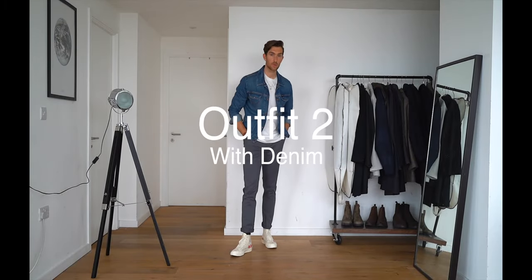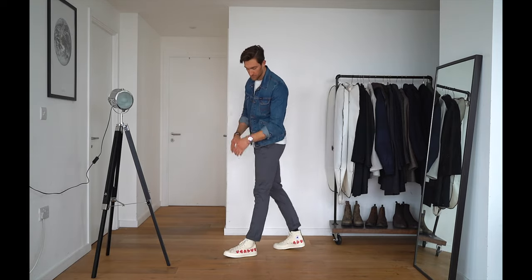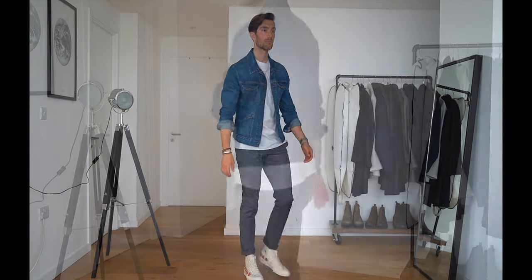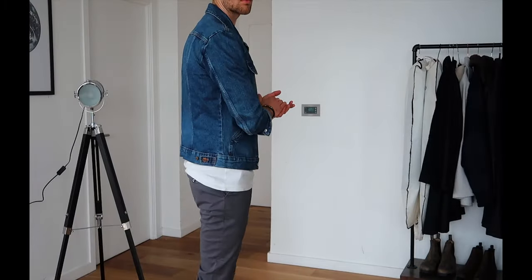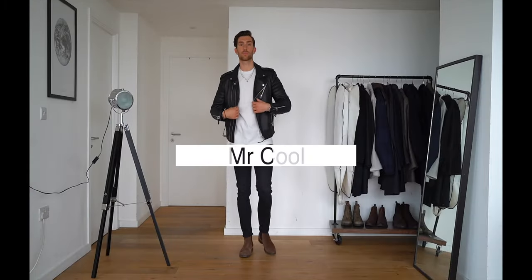Now, on to outfit number two. And this is a cool and classic look, guys. White t-shirt, denim jacket, some chinos, and some cool trainers. I love this look. It's like one of my day-to-day looks. Super easy to throw on, and it just looks really, really cool. Every gent should have a denim jacket in their wardrobe, guys. Pair it with a white tee, it looks class.